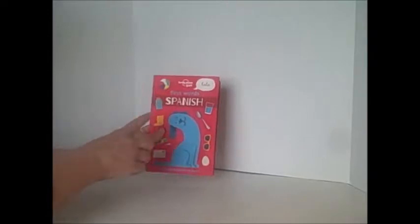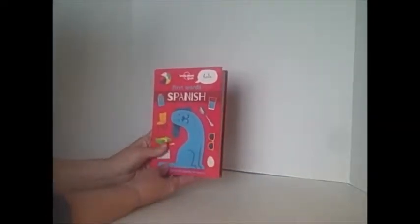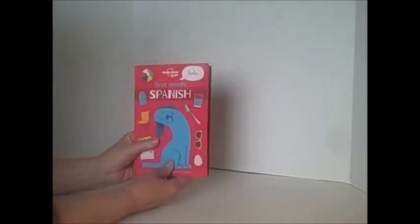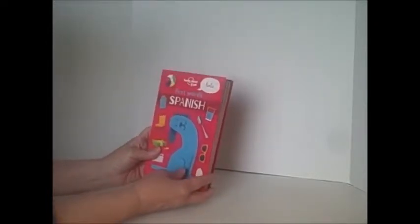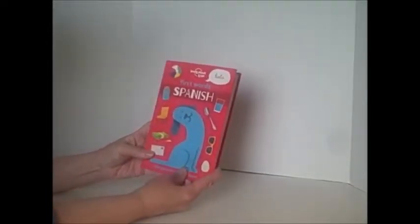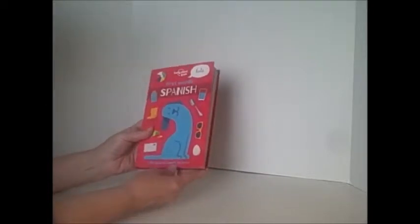If you're not familiar with Lonely Planet, you'll want to find out a little bit more about it, just lonelyplanet.com, I think. It's one of the leading, if not the leading, travel guidebooks for adults. Now they've come out with Lonely Planet Kids, and these books are for little kids.